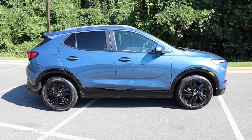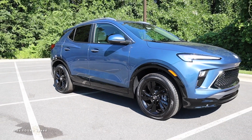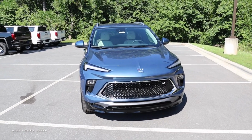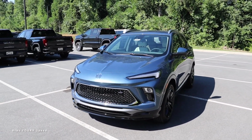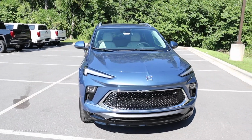This has a wheelbase of 102 inches. Its overall length is 171. It has a width of 71 and a height of 65.2 inches. As we move on to the exterior styling now for this all-new Encore, the only option for this particular model is the exterior color. The ocean blue metallic is just under $500 for that color. Everything else is standard on the window sticker.